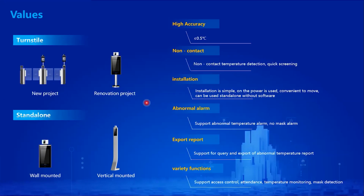Okay, after we get that information and record it in the system, the face, the temperature, the mask, what do we need to do? We need reports. For us, we can export the query and export the abnormal temperature reports. So we can export the alarm reports and give them to you or to the client. And this is the most important thing. You can have the log or the reports for everyone who is passing inside and who is having abnormal alarms or something like that.